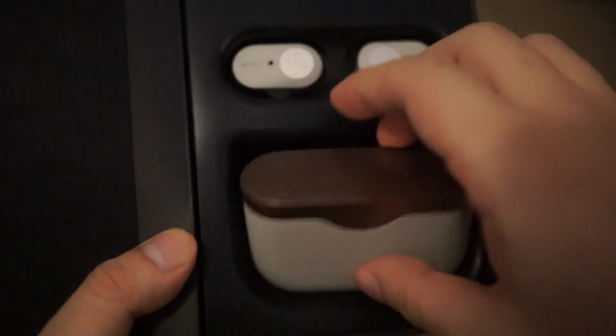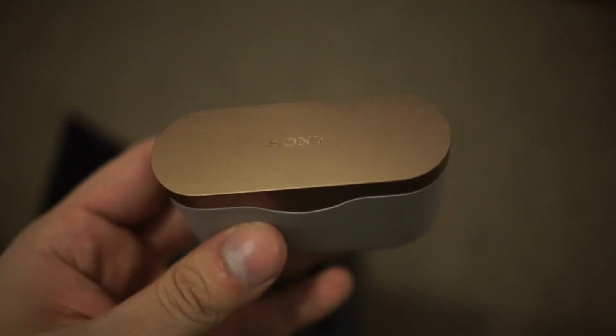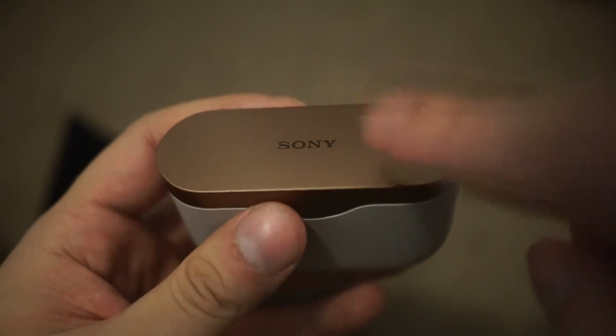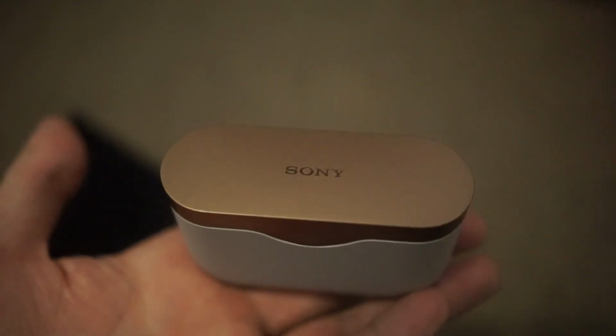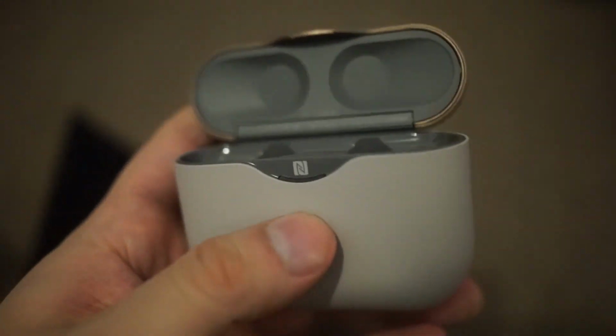You get a really nice looking case, and this is another factor when I was looking at the Sennheiser Momentum Wireless. I liked the Sony case better. It just looks more premium. I mean, yeah, this is the case for that.